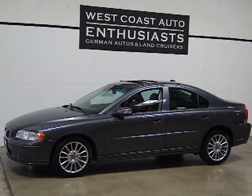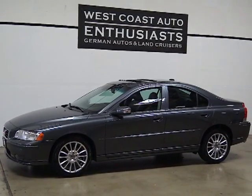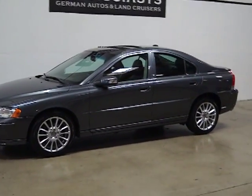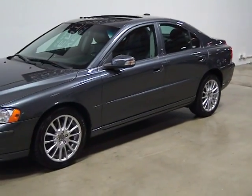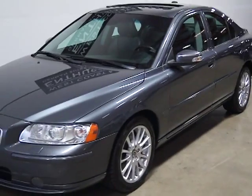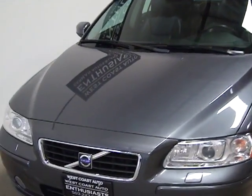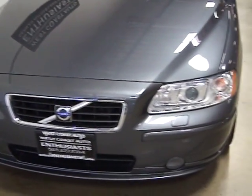Today we're featuring a 2007 Volvo S60 2.5 turbo all-wheel drive. So the S60 for the Volvo is the body style designation. 2.5 is the engine displacement, and turbo is the T. And then all-wheel drive, of course, is an uncommon configuration in this. You don't see as many of the all-wheel drives as you do just the standard front-wheel drive.